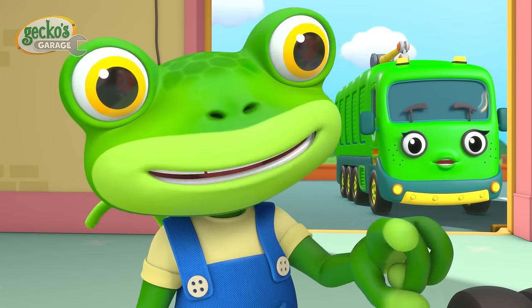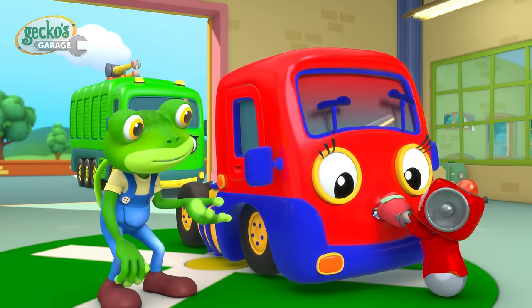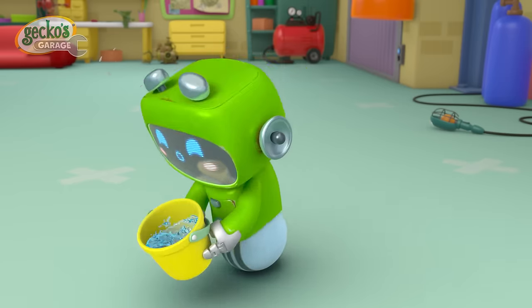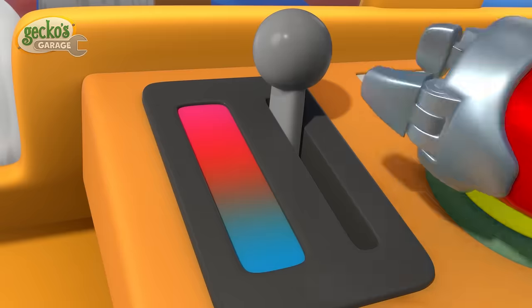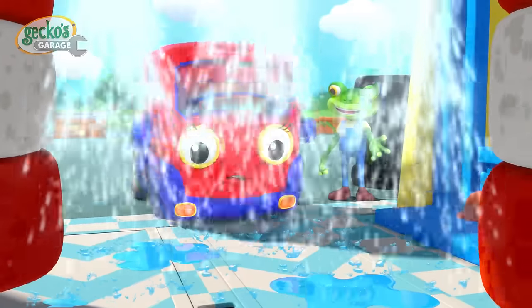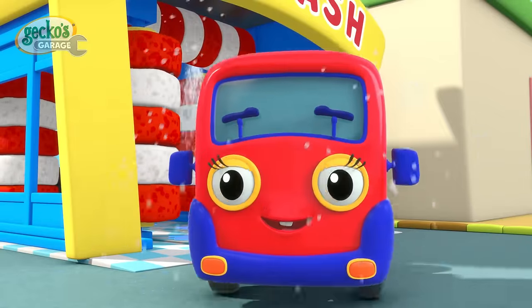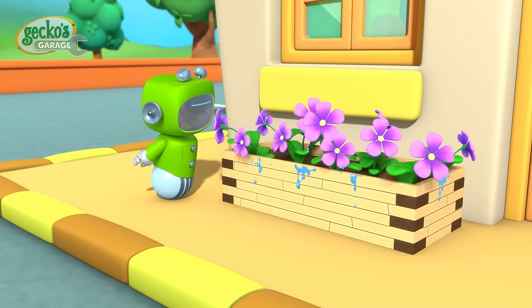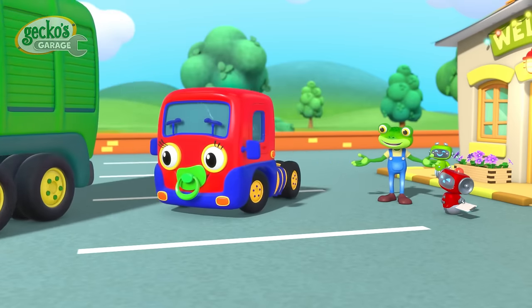Oh dear! You've not been drinking enough water, have you? It's important to drink lots of water when it's hot. That's better. But I think you're still too hot. Aha! I've got it! Turn the car wash down to cold, please, Red. Hee-hee! All right, baby truck. Time to cool off. Better. Now you can go to your picnic. Have a great time. Bye!